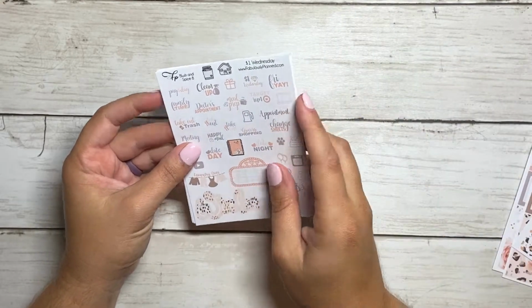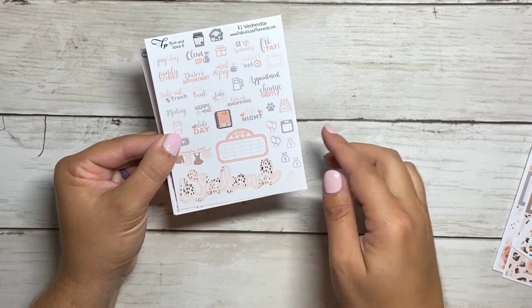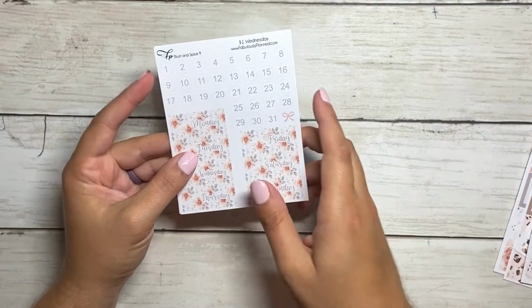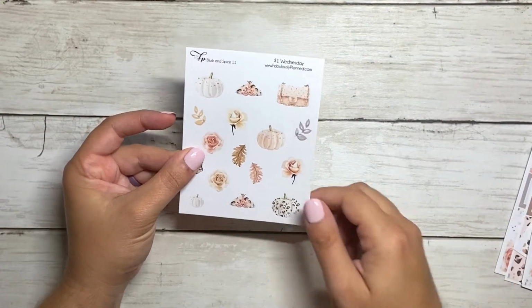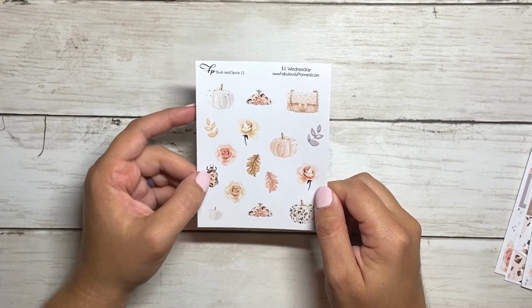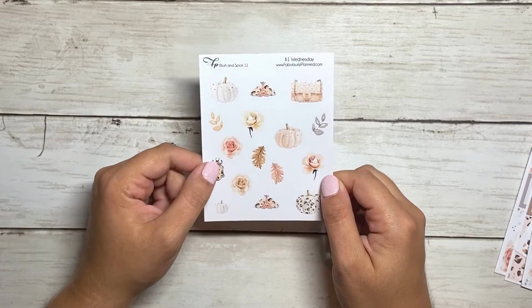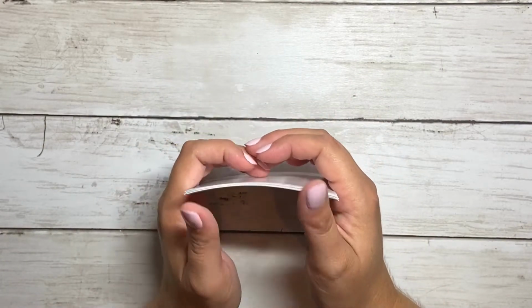So stinking pretty. Look at the weekend sticker. It's so gorgeous. And then the headers for the dates. And then your deco sheet. Not really understanding the bug over here, but everything else is beautiful. That is my $1 Wednesday binge from Five Asleep Plant Co.